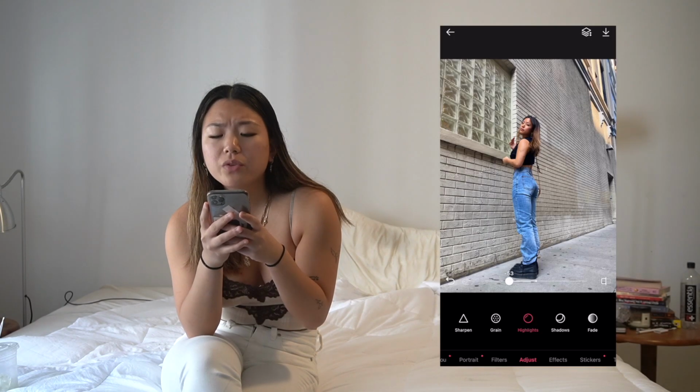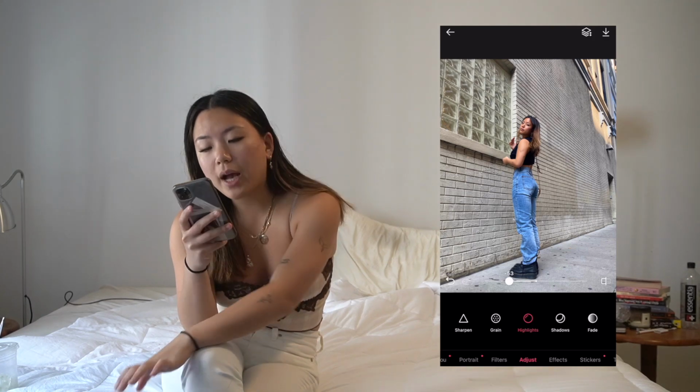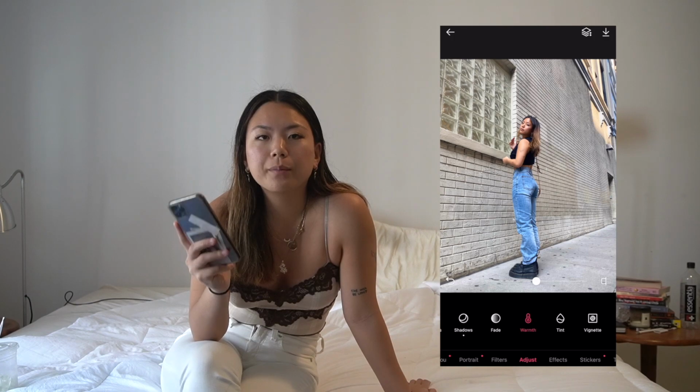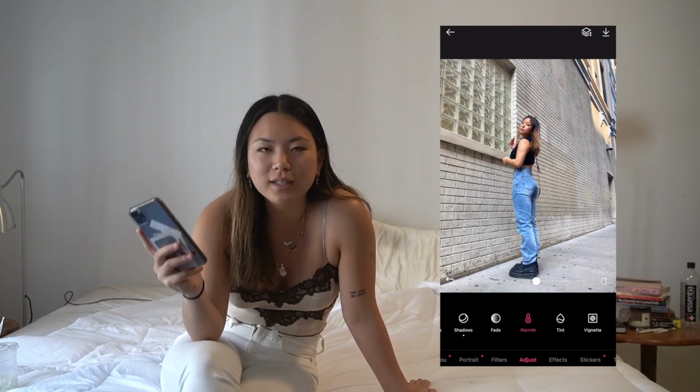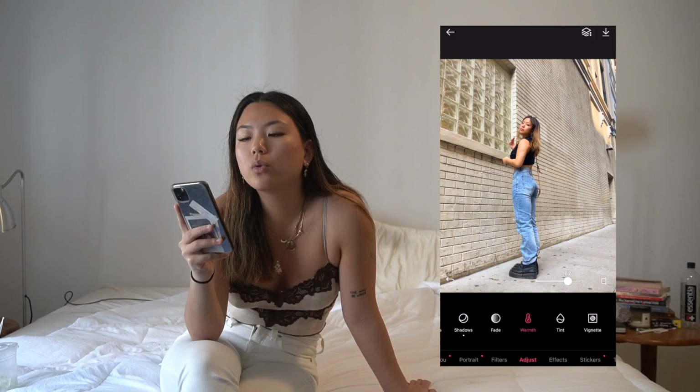With highlights, with certain photos, I'll turn them up. As you can see, I play a lot with it. I'm gonna turn it down a little bit. Shadows, turn up a little bit. I love playing with the warmth. Making a photo cooler or making it warmer can totally change the entire direction of the photo. If I made it warmer, obviously, you're like, oh, wow, nice sunny day out. If I make it cooler, I feel like it just looks a little bit more mysterious.